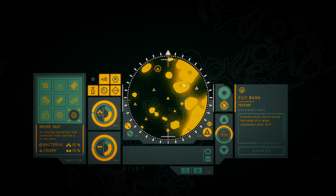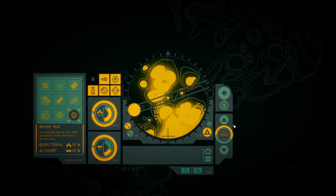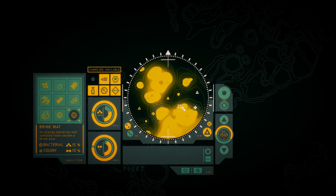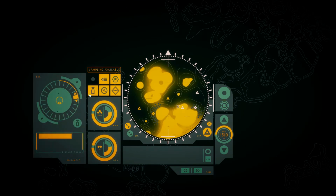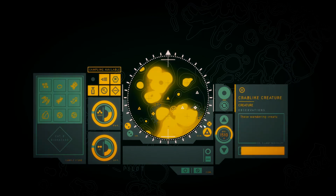Alright, now we got two paths. Silt bank, a bank which skirts along the edge of a large shadowed pool, or glistening bubble, a bubble shed from the back of a creature who sits at the edge of the lake, brine curling around its base. I think we should go here. Oh damn. Burning. Ooh, sampling available. More mucus bubble. Do I need it? I won't get it now.